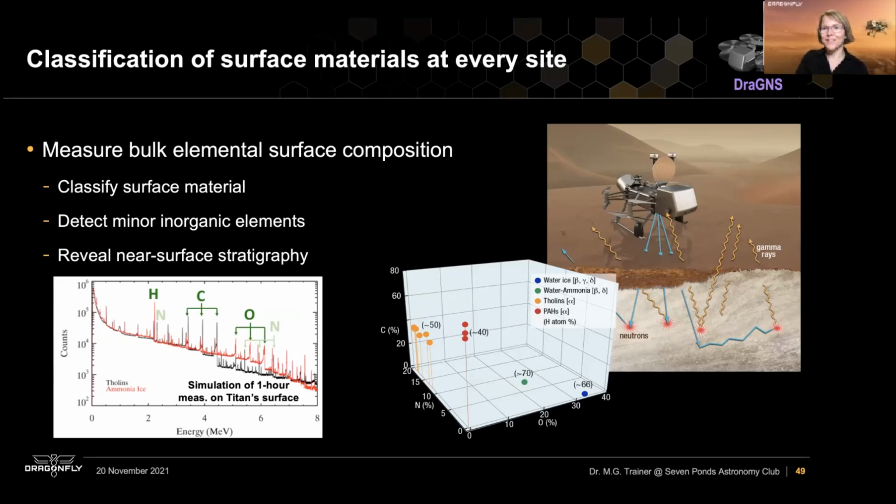And so that can tell us things like, is there a lot of hydrogen and oxygen, aka water? Are we sitting on a big chunk of water ice? Or is there a lot of organic material there? Are we sitting in a big area of organics? And we can even see some layering. And that's sort of our first glance of putting in context each new landing site compared to the one before it. How is it different? How is it varying? And is this a place that we want to dig in and sample?